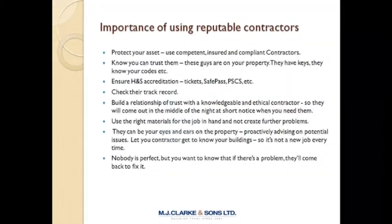And the importance of using reputable contractors. Obviously, this is all about protecting your asset or your client's assets. Repairs and maintenance are so important. You need to use a competent, insured and compliant contractor. Also, know you can trust them. I mean, you've got to build up trust with people.